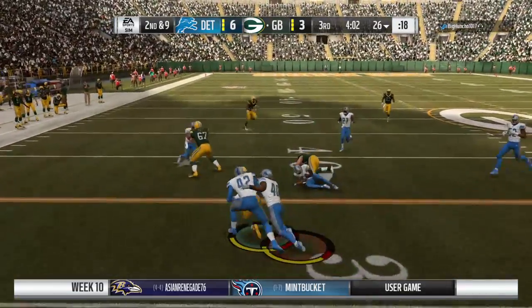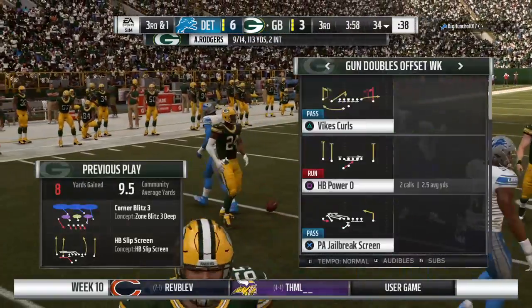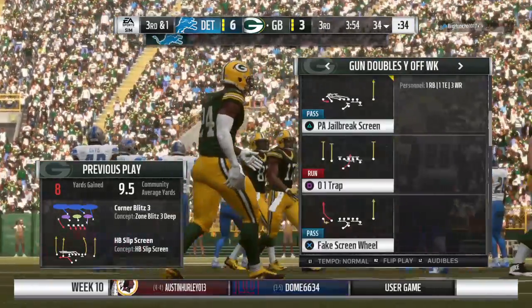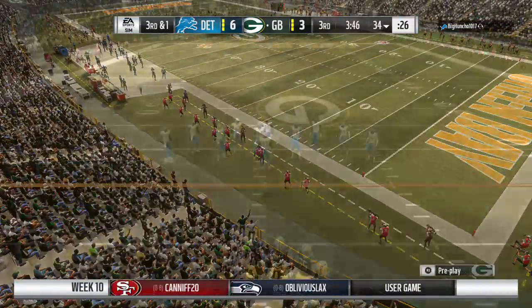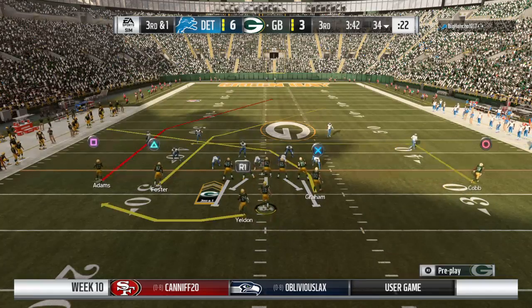They go with the screen. It's Yeldon. And he'll get it up near the 35, right at the 34 here. It'll be a pickup of 8 on the screen, and it sets up a 3rd down. For a second there, I thought that might break big. Screen pass, looked like it was coming together, looked like there was an opening. Still, ended up with a solid game.